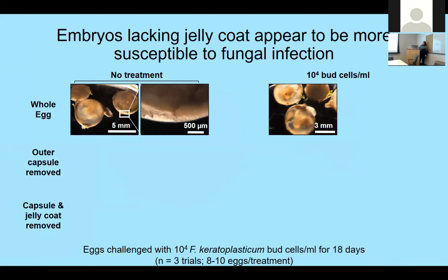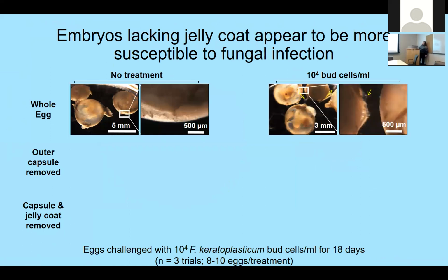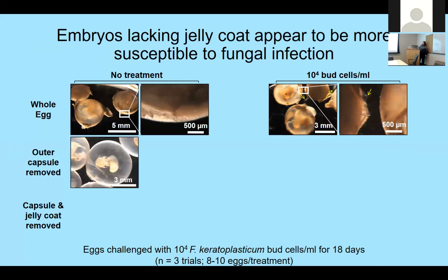When we challenge these eggs with the 10 to the 4th suspension, and this is after about 18 days of development, so pretty close to the end, we do see a few fungal hyphae appearing on the surface of the eggs, but it doesn't ever develop past that about day 3 biofilm I showed you a few slides back, and it wasn't enough to harm the embryos, so they developed fine. When we remove just the outer capsule, so the jelly coat is still intact here, and left it untreated, again, it developed fine.